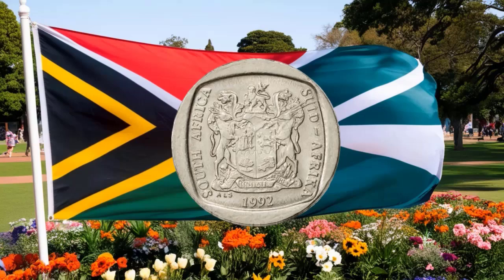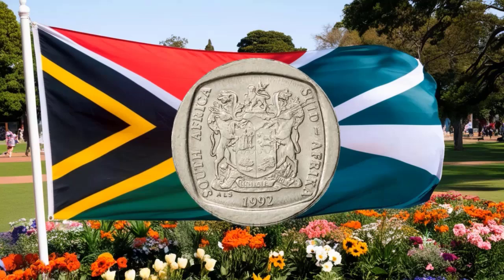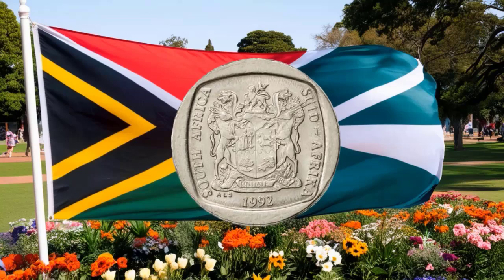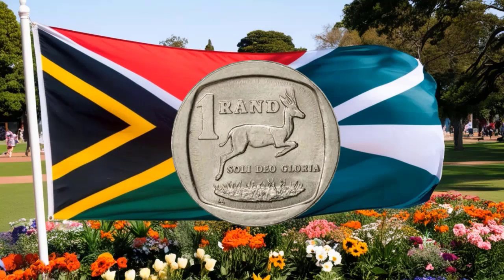Let's go deeper. There are collectors out there who specialize only in coins from transitional periods. They look for coins that represent change, because those coins often become symbolic over time. The 1992 1 Rand is one of those coins. It reflects a country on the brink of a new era, and that alone gives it a unique appeal.